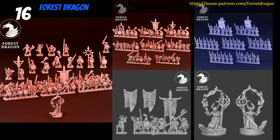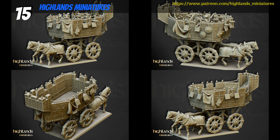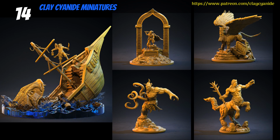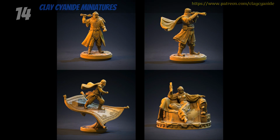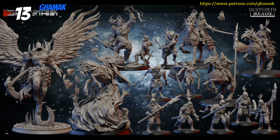For September, Forest Dragon has more despoilers, light infantry and a sorceress, as well as noble elf blade masters. Highlands Miniatures has a surprise addition to their August release, the Wittenberg Wagon. Clay Cyanide Miniatures has an Arabian Nights theme for September, reimagined characters from old tales like Sinbad, Alibaba, and others.